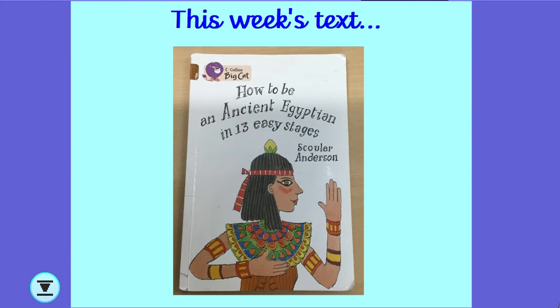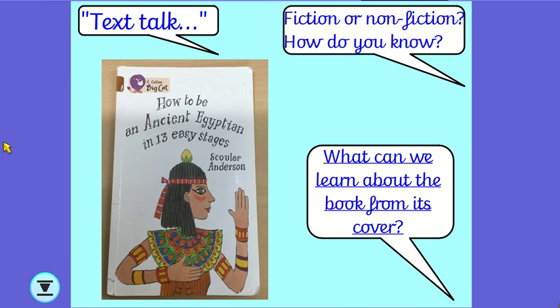So this week's text is one of our reading scheme books and it's called How to Be an Ancient Egyptian in 13 Easy Stages by a man called Scowler Anderson. So let's do a little bit of text talk now.